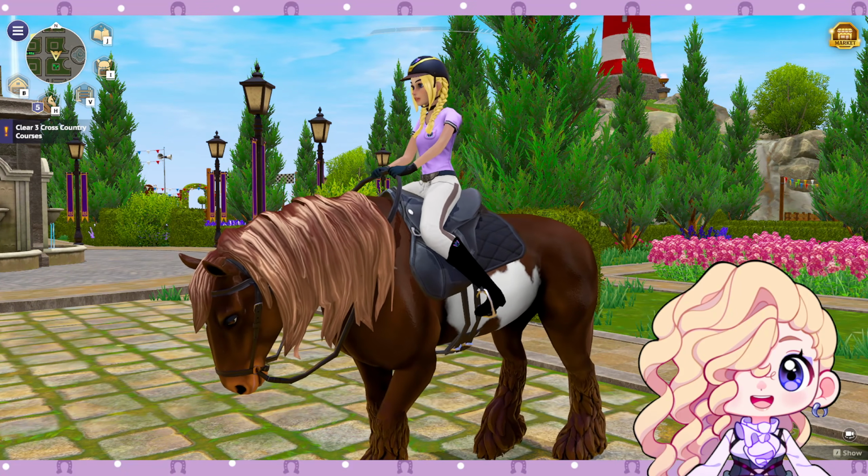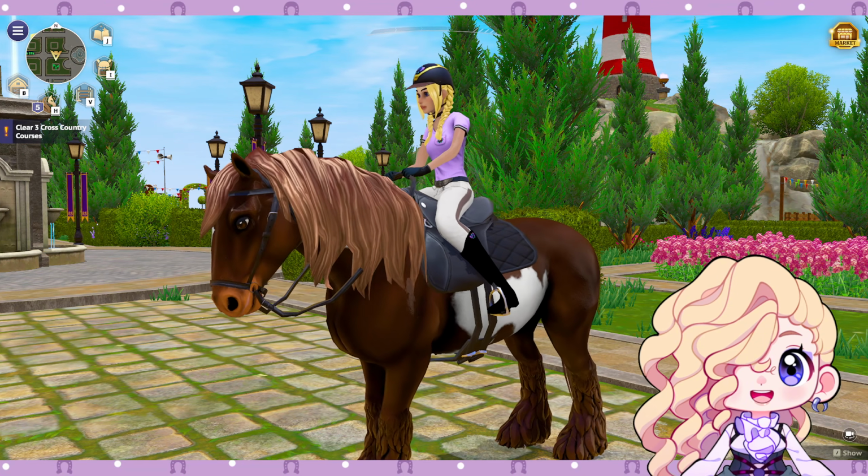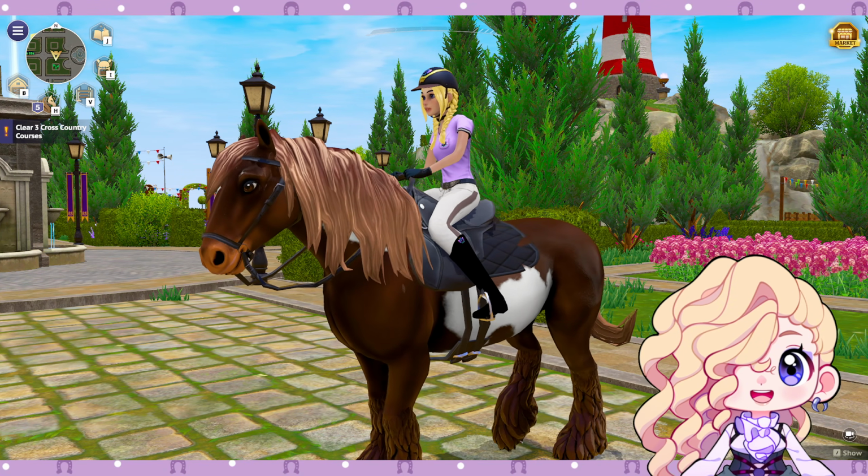So many people are enjoying the update and really just sprucing up their stable with all of these adorable new draft coats.